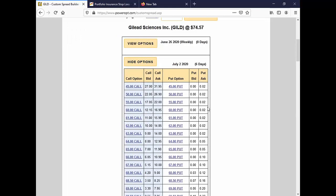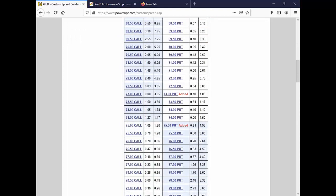Go out to July 2nd. Oh, quick interlude. Everyone remember, markets close next week, Friday, July 3rd. We probably won't be here on a webinar in honor of Independence Day. Your expiration next week is actually Thursday. You need to make your changes by Thursday of next week, not by Friday, okay?